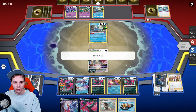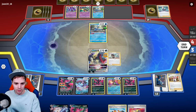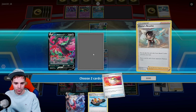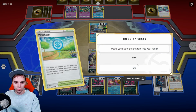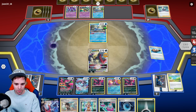My turn? What? They're just spitting around? Sure. Zinnia's Resolve. Sure. Let's get rid of this. Let's get rid of this. Draw a whole heap of cards. Where's the Pal Pad? We have the Dark Patch here as well. Trekking Shoe. Pokestop. Nope. I'm not gonna help them. Cross Switcher.